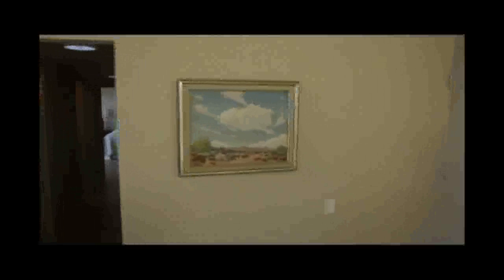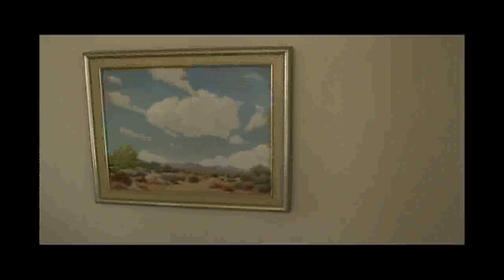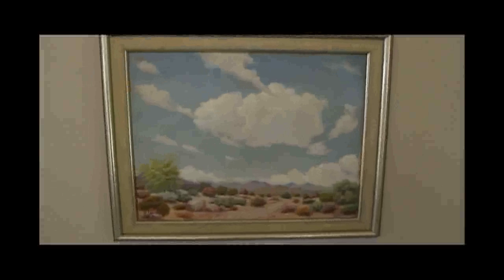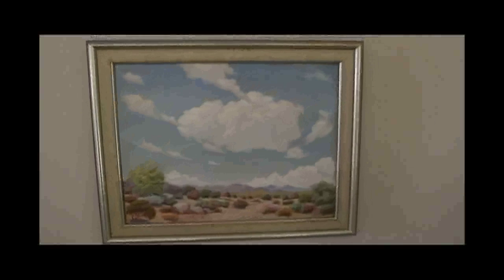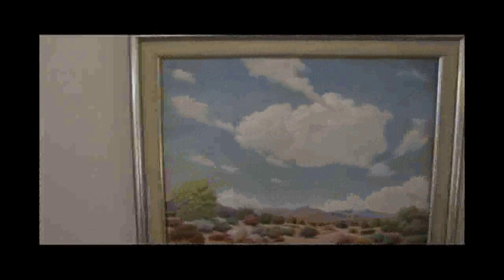This is our newest acquisition, a little desert landscape that I just had framed. It shows it off well. It's a 1930s or 40s Roger Scott oil painting. He did a lot of oils in Palm Springs, and I like the clouds on this one.